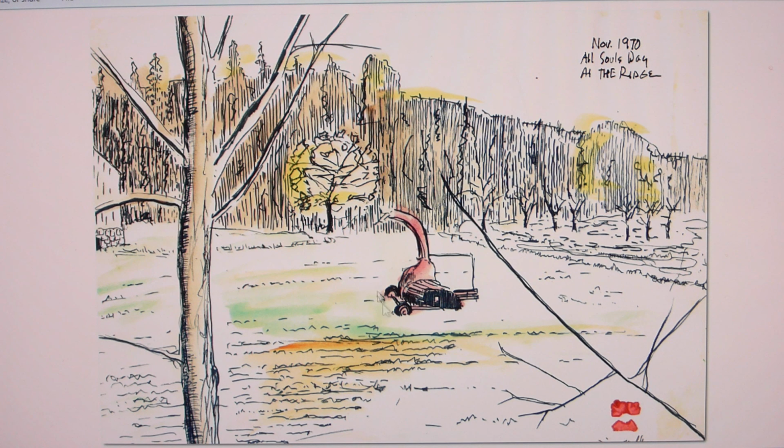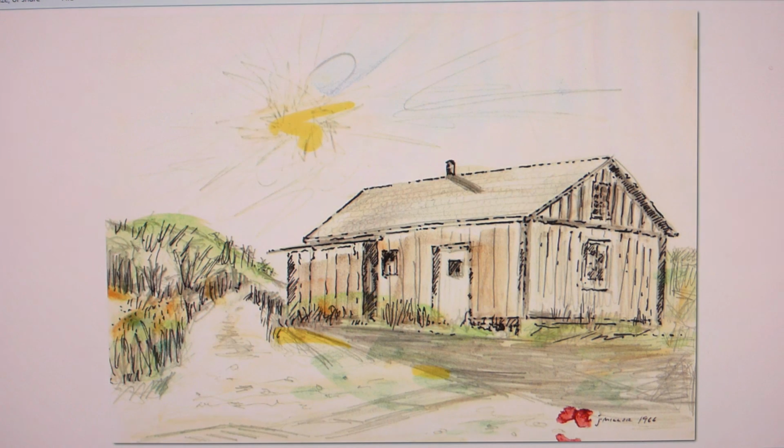And you can see as late as 1970, there was still farm work going on. And just right over here, outside past this view here, we're going to see something else. Another building. That building. By 1966, I did a shot of it, a little drawing.